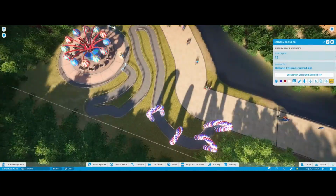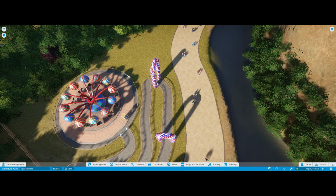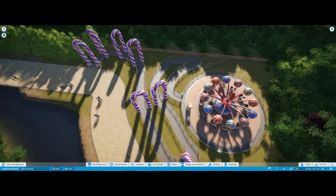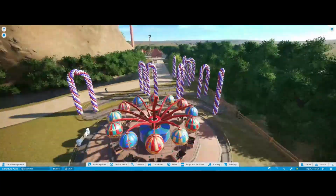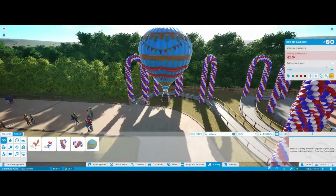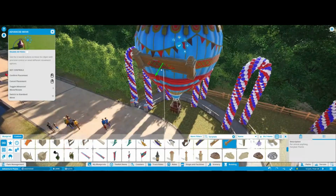So I put loads of these arches all around the ride, and I thought it looked quite decorative, quite interesting, quite unique. I haven't seen someone do it before, so I thought it looks quite good and quite decent. The balloons just give so much more, and I thought we needed colour. It looks really nice when you look at it. People might argue with me, oh, it looks terrible, what have you done to your park? No, I think it actually looks quite decent, especially as the last ride.